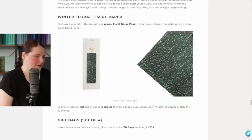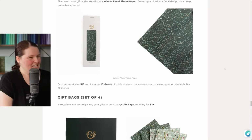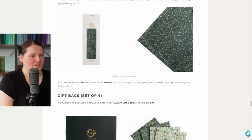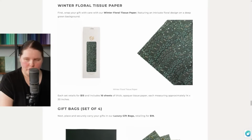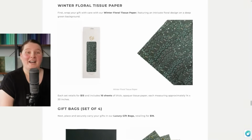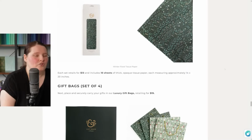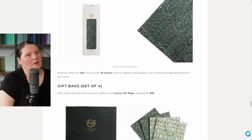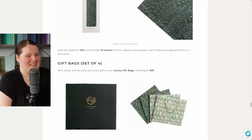Covered. Okay. Anyways, you're lucky I'm not drinking for that because oof. So this one retails for $13, has 10 sheets of thick, opaque tissue paper. Thick and tissue paper are an interesting combination of words because in my mind, tissue paper by definition is thin. But hey, I do think that the design is pretty. I probably don't need it. I've got so much wrapping paper. The best time I find to buy wrapping paper is Boxing Day because they go on sale and you can just buy them for next year. I don't know if that's going to be the case for these ones. I don't know how long they're going to be there for, but still.